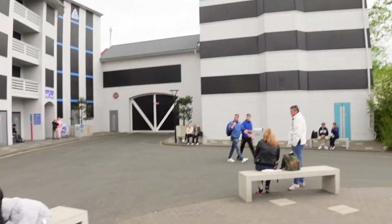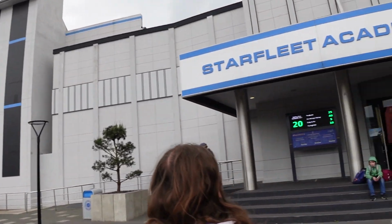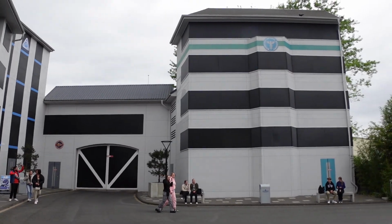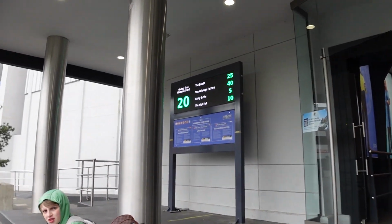So, fun fact, the London Resort was meant to have in its concept a Star Trek themed area. So this might be what we could have had. I know it's still on the drawing board somewhat, if you believe it. But it's done well, it's pretty budget, but I think they've done a good job. And here's the entrance to the roller coaster. 20-minute wait for this ride.